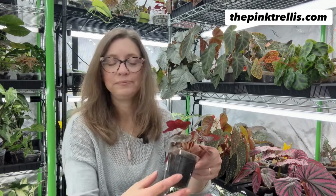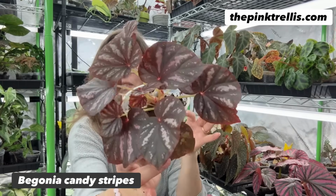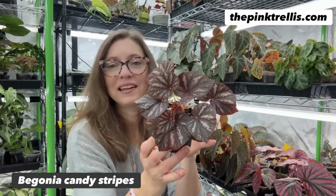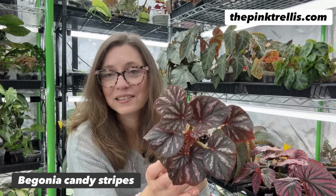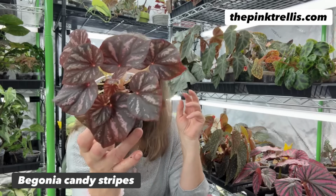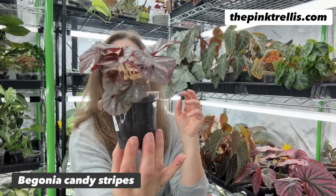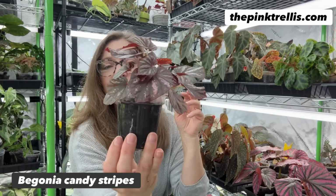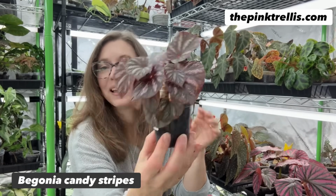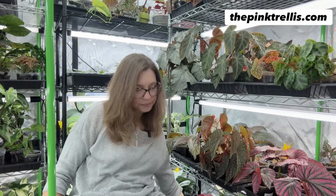To do really well. This is new. This is Begonia Candy Stripes. And once again, I would show you my mother plant, but she's up there and kind of hard to get to, but gorgeous, beautiful, stunning plant. This is one of her babies, grown from one leaf. That is in the shop for the first time this week.